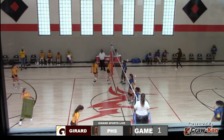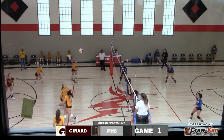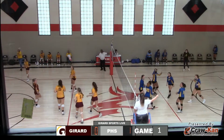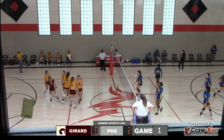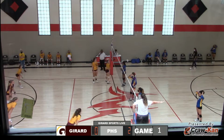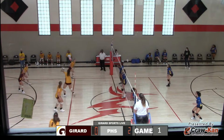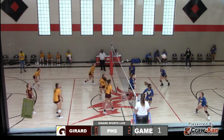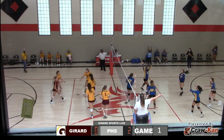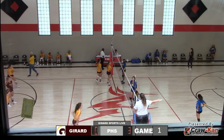Parsons will score the first point of the contest here in the second game. Osmus, Colin, Sinnekit will just bump it across. And Parsons will score the second point of this contest. Nice hit there by the front hitter for Parsons. Osmus, Colin, McGowan will try to push it, bump it back across. And Smith will be stuffed. So 3-0 Parsons.